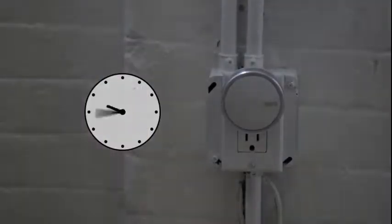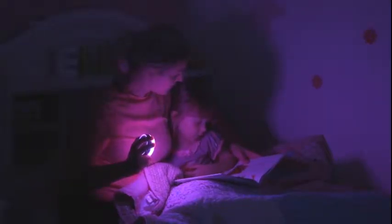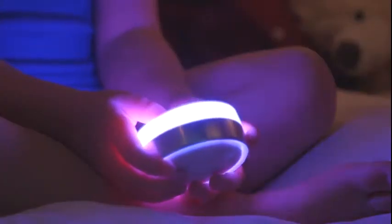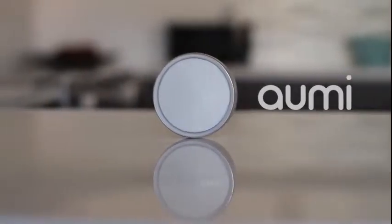that offers 16 million color options. Precise light dimming, custom programmable timers, and a motion-activated sensor. Oh, did we mention it's portable? Aumi has a safe rechargeable battery that lasts up to 8 hours. Finally, a modern nightlight that looks great and offers functionality that you actually want. Aumi is way more than just a nightlight.